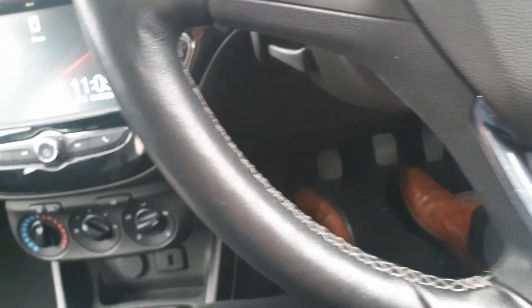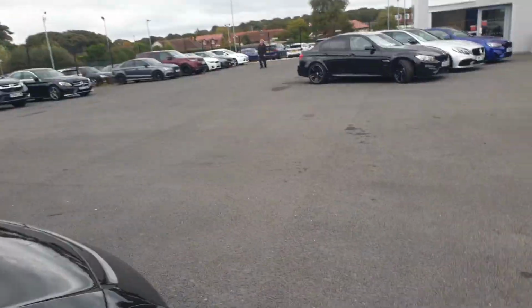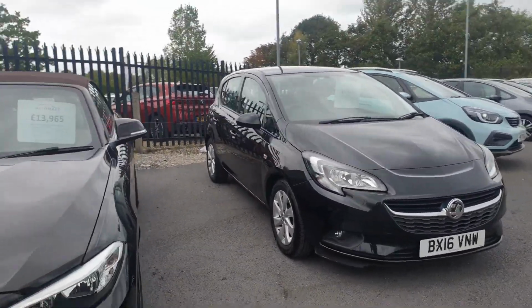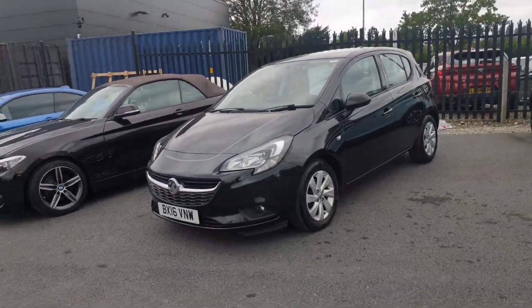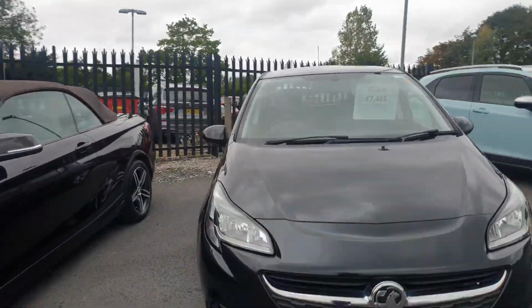If you are interested in this car, please do give us a call. The easiest way to do that is on 01704 332 415, where we can assist with finance quotations or part exchange valuations. The car is ready for immediate purchase. We do have extension warranty options available as well. All our cars come with a minimum 6-month MOT and an oil and filter service if required.